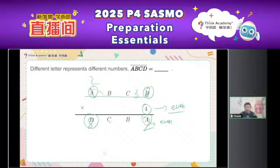B and C are also interesting because they repeat here. C times 4, B times 4. And in the previous question, we know that 4 times 8 gave us D, which means 4 times B is smaller than 10. It will not have any carryover. So B has to equal 0 or 1. Oh, and if you are curious about why B cannot equal 2, because 2 is already taken by A. Different letters represent different numbers.